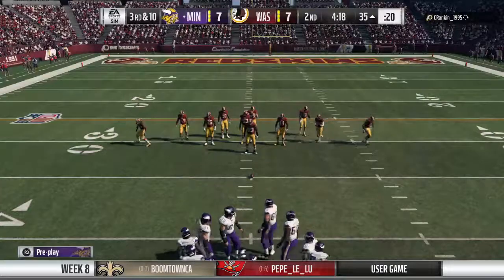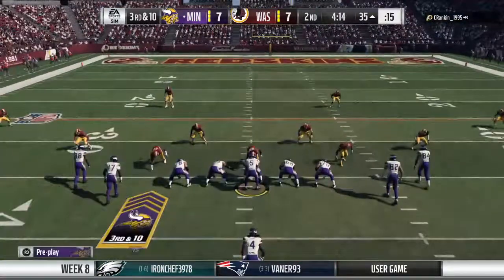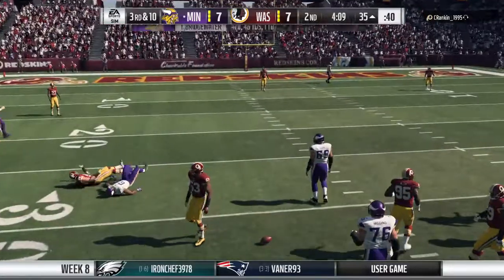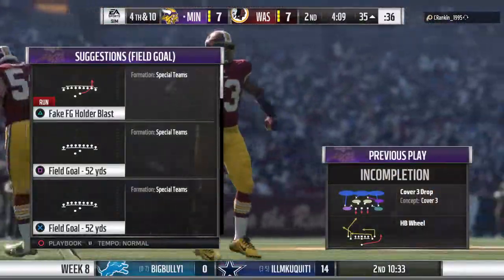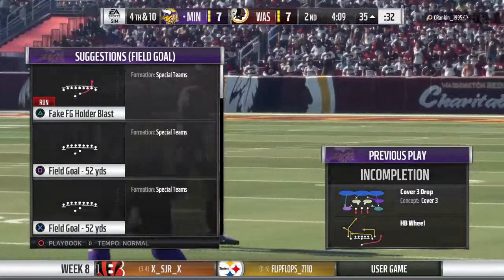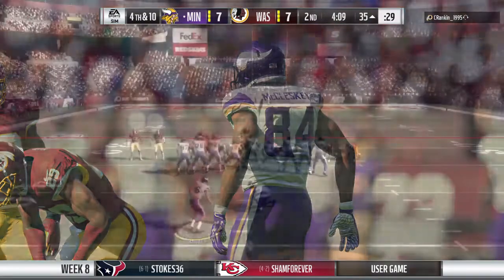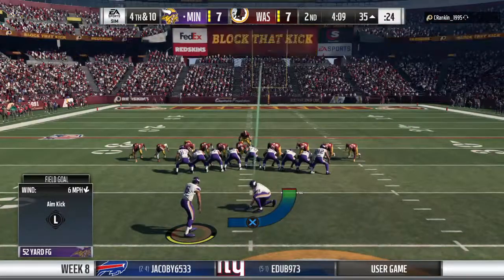So a 3rd and 10, and defensively, a dime look. 6 DBs. Now Bridgewater. Incomplete. Both players were there, offensively and defensively, but it falls incomplete. I know ultimately that feels like a good defensive play, but I know it's really not. They had a chance to keep points off the board. Now they have a chance to kick a field goal by missing that shot. Yeah, especially at this spot in the field. He's got to be upset he couldn't come up with that INT.